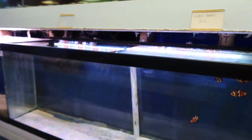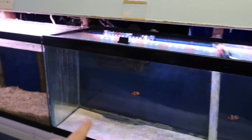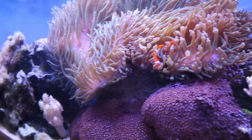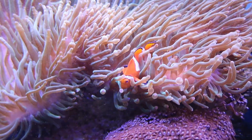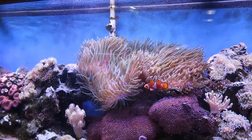So actually, not those. They might not have any in stock right now. But usually, one or two of these tanks will be chock full of babies from this pair that they breed here in-house, which is pretty cool. They're really pretty wild-caught clownfish. Very cool. They've had them for several decades.